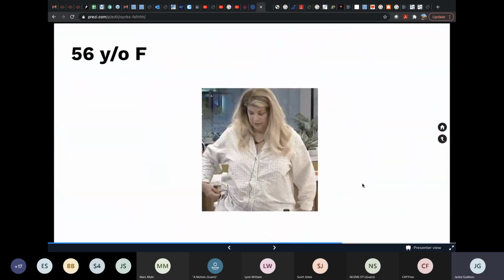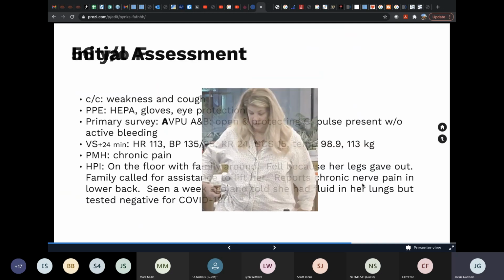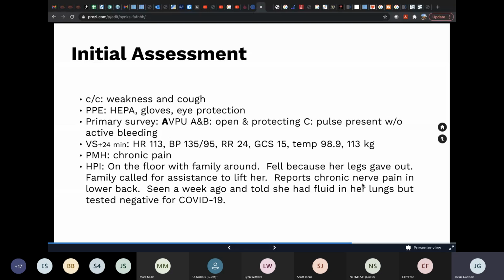All right, so EMS was dispatched to a 56-year-old female, not Christy Alley, but that's the only picture I could get that I felt was somewhat reminiscent of the patient, just being older and heavy. She complained about weakness and a cough. PPE usage was appropriate for the situation.